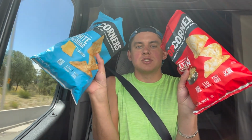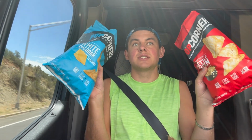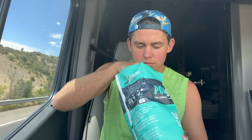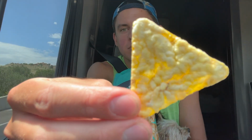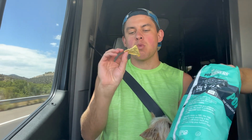Now the white cheddar only has 10 more calories per serving than the kettle corn. And now we're going to try the sea salt, and that has 10 less calories than the kettle corn. Oh yeah, I like this one. Really good. All three flavors are good.